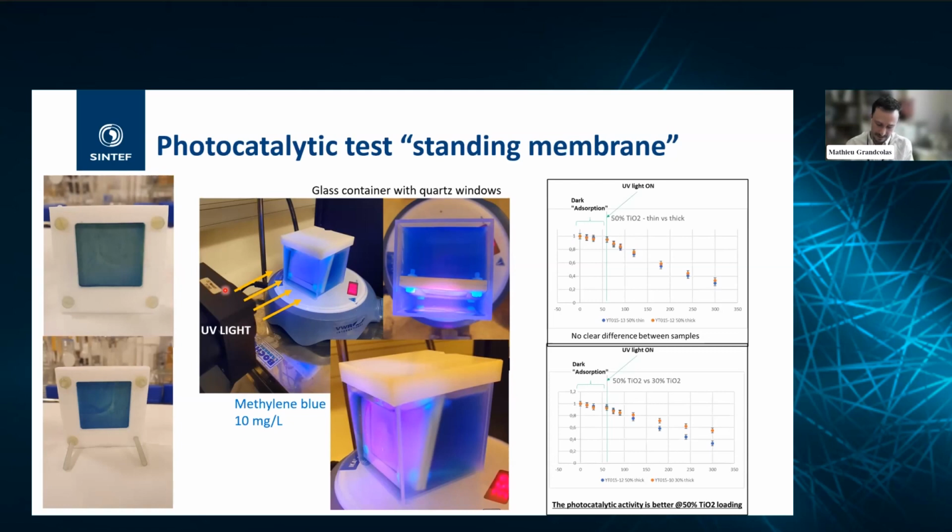We use this kind of small standing membrane reactor to test very simple systems. In that case, we use methylene blue, which is a very standard dye to test the photocatalytic degradation of a material, and we have a very nice kinetic curve. You always try to adsorb the dye first, and after that you turn on the light, and you have some degradation.